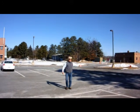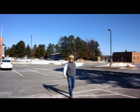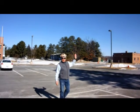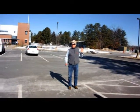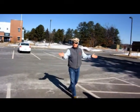Now, as you're sweeping through, we're talking about the aspects when we started our search that the wind is coming this way. The realities are, it doesn't matter which way the wind is coming from, because we're going to somehow or another pass a dog through the scent cone.